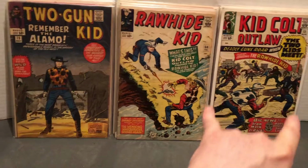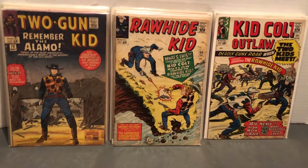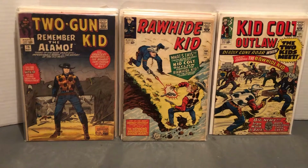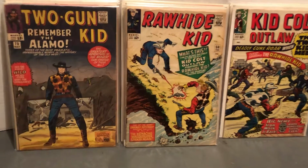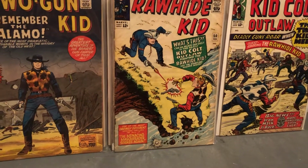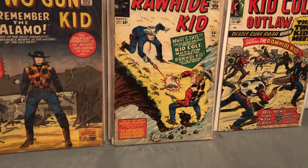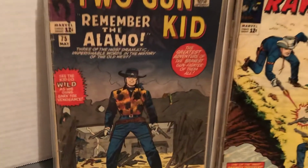which you see these two. We'll take a look at the covers here. Let's take a look at the outfits. I always get confused in my mind to this day which outfit went with which name. Let's see. I'll take a look here. These are all 12 cents from '65 or earlier usually, or '66, '65 time period.